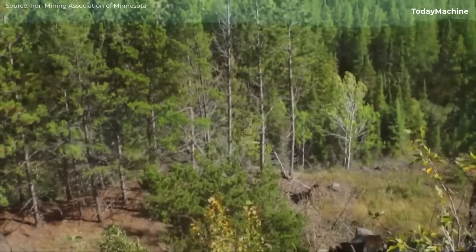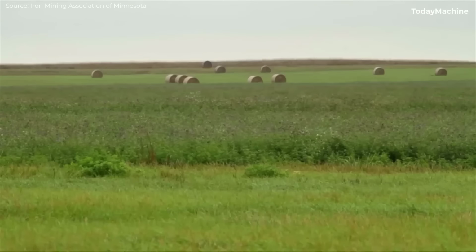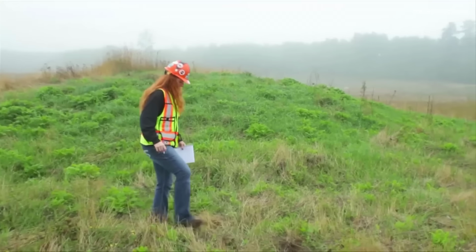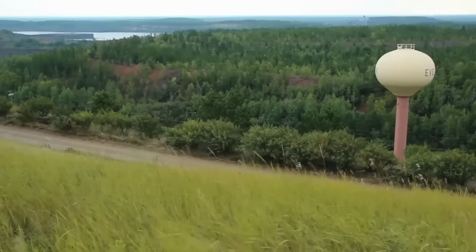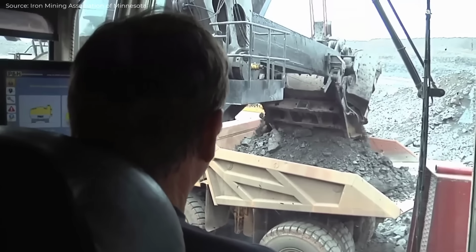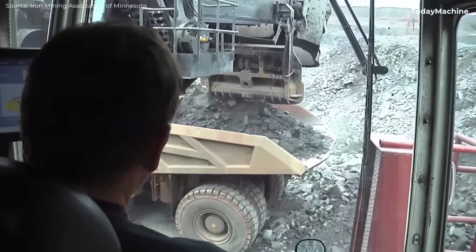A critical part of the permitting process is the commitment to mine land reclamation. This phase ensures that disturbed areas are returned to a natural state, either during or shortly after mining operations. Reclamation involves reshaping the land into hills, grasslands, forests, and lakes, benefiting future generations.